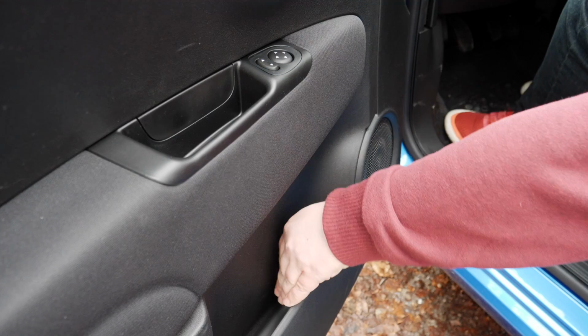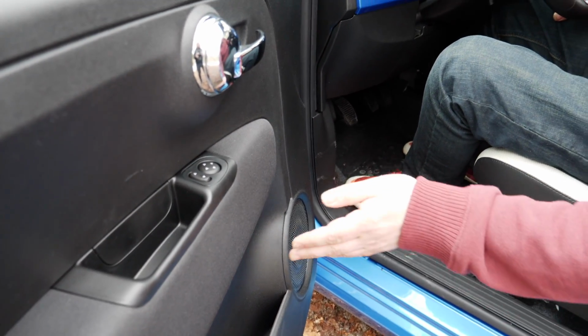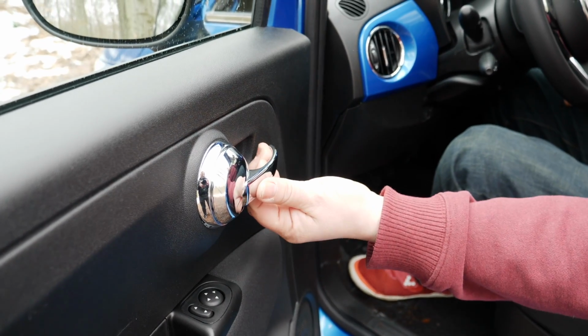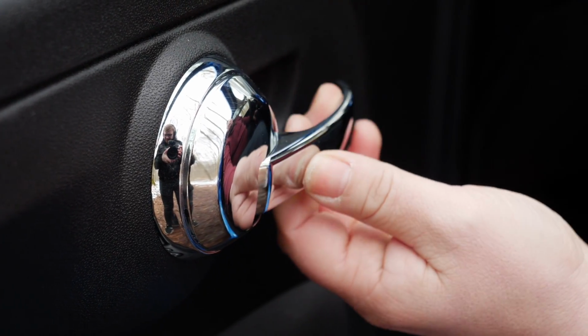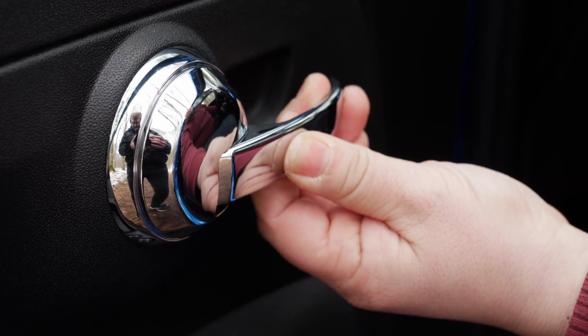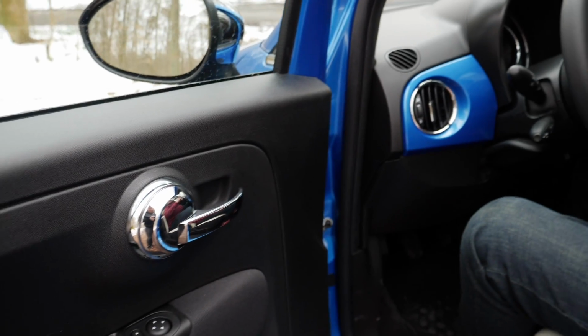It's very long, but very shallow, as you can see from my hand there. So you can't fit a lot of things in here, but it is a very small car. We have more sort of chrome effect here on the door handle, and again, that's nice and pleasingly solid. So that's going to feel good as you come in and out of the car. Let's take a look at the dash.